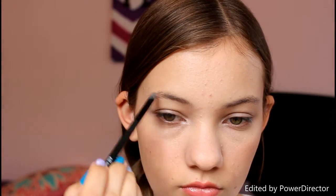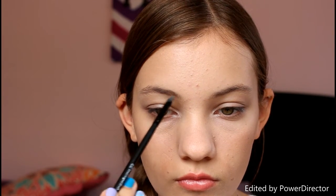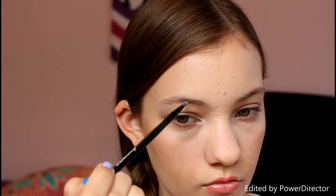Alright guys, so let's go ahead and get started. I'm going to go in with the E.L.F. eyebrow kit. I'm going to use the waxy part, and I don't have any rhyme or reason to my brows. I just kind of line or carve out the underside of my brow and the top of my brow, and then I just fill it in lightly, nothing crazy. And then for that very inner corner, all I will do is feather it up so that it looks like natural hair.